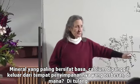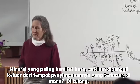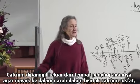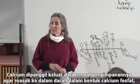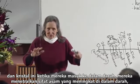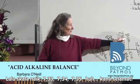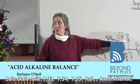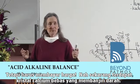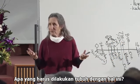The most alkaline mineral, calcium, is called out of its biggest storage house. Where's that? Bones. It's pulled out of the storage house into the blood in a form of calcium phosphate, and these crystals, when they get into the blood, they neutralize the growing acidity in the blood. 7.33, 34, 35, whew, we're safe, but at a cost. Now we've got these free calcium crystals floating through the blood. What's the body going to do with that?